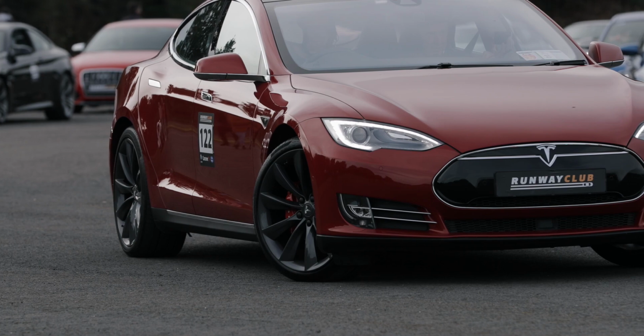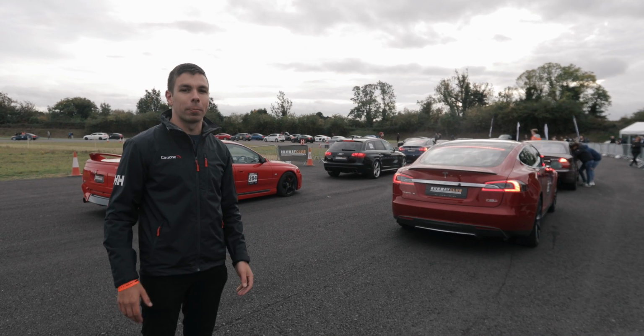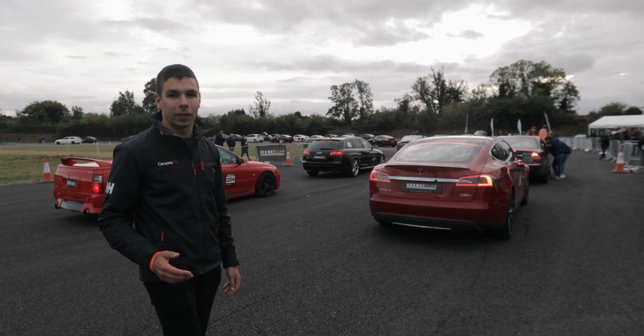So there is a collection of Teslas here today which are fully electric cars, and quite surprisingly they are one of the fastest cars here on the runway today. Because of their instant acceleration, they get off the line very quickly.